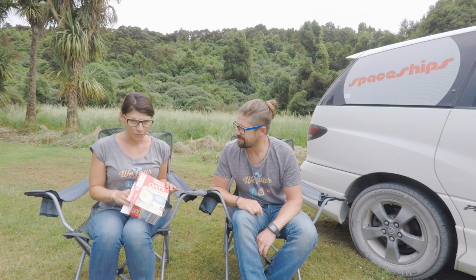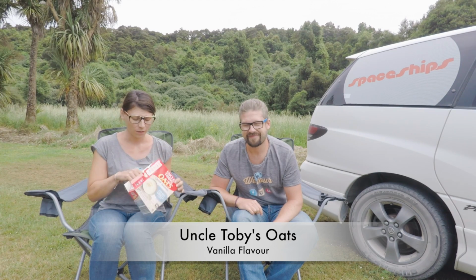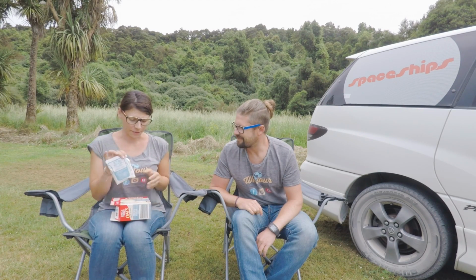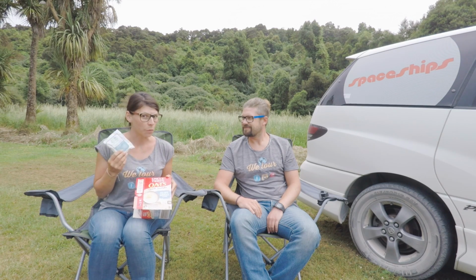If you ever come here, make sure you don't miss Uncle Toby's oats, vanilla flavor. There's a lot of flavors, of course. They do brown sugar and cinnamon, and chocolate, and also plain. Many different ones. So you got the choice, but make sure you make the right choice, and that's the vanilla. And it's very practical if you camp, because you can prepare it with water.